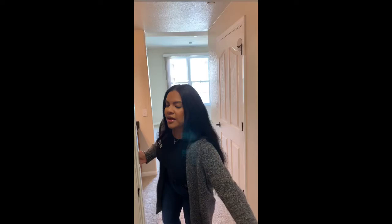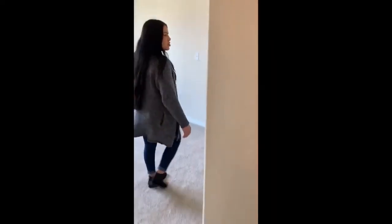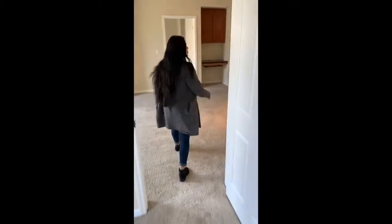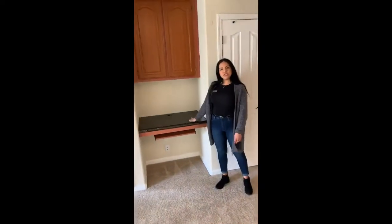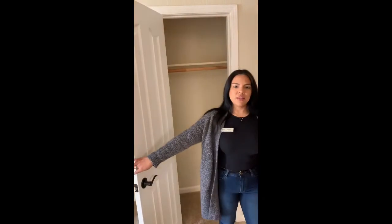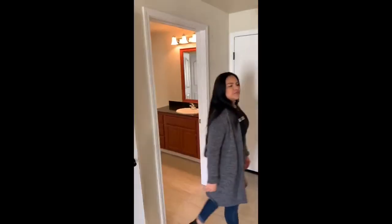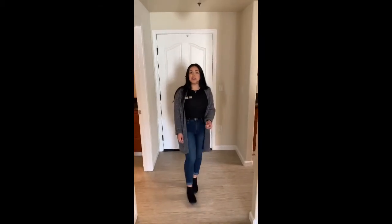Pretty nice, huh? All right, we're gonna make our way out to the living room to show you 2 other nice things about the apartment. We have a computer desk located here, as well as a coat closet right there. So there you have it, our 2-bedroom, 1,228 square footage.